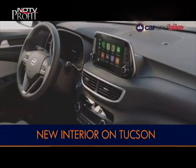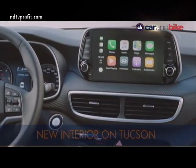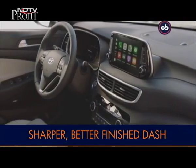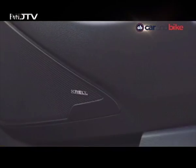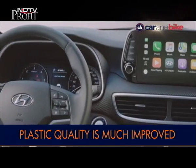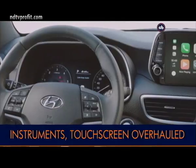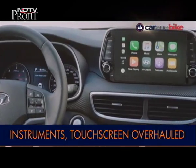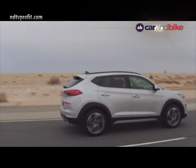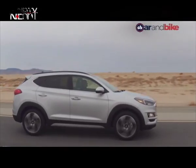Inside, the central console gets an overhaul with that new floating touch screen similar to the one I showed you on the Kona. The air vents have also been moved out and the dash is well finished, slimmer and very sophisticated now. The plastic quality is very much improved too. There's also a revised instrument cluster and an electronic parking brake thrown into the mix. While Hyundai has confirmed it will definitely get to us, expect the Tucson facelift in India only in the second half of 2019.